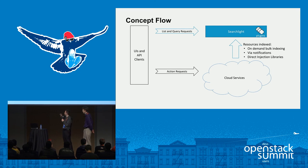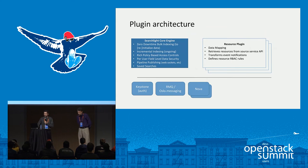So conceptually, it's pretty simple, really. Basically, for listing and querying, you can query against Searchlight, and it has a set of plugins. When you make action requests, you go against your services, and they get indexed either on demand, like in an initial startup phase, and then via notifications, we load in the incremental updates as you go. So if you make a change to Nova, we receive those Nova events, and we populate that into Elasticsearch behind the scenes. We take care of all of the RBAC for that.